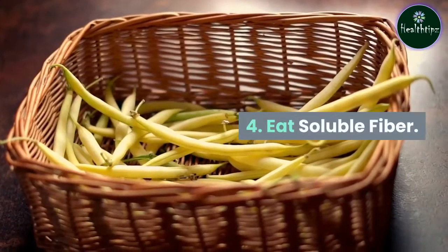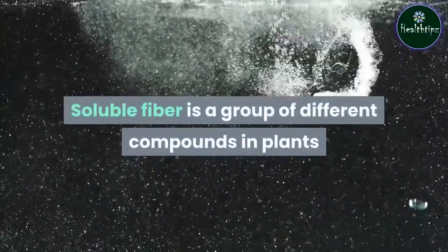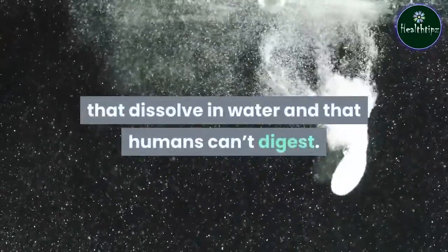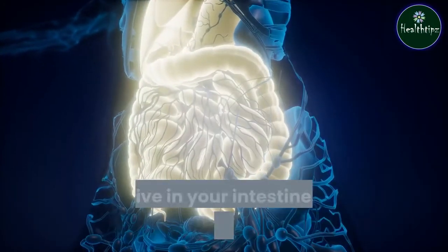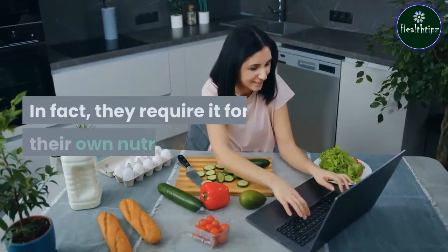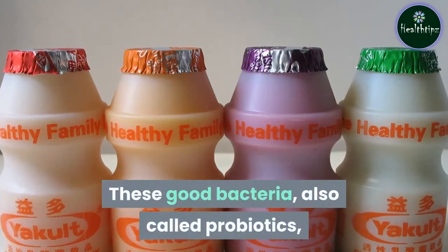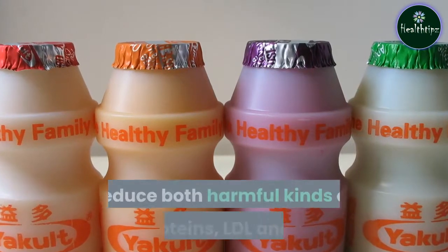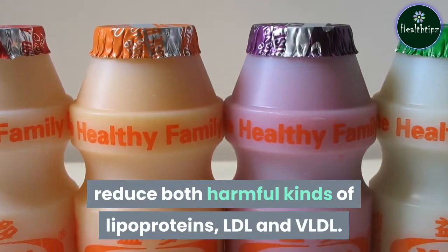4. Eat soluble fiber. Soluble fiber is a group of different compounds in plants that dissolve in water and that humans can't digest. However, the beneficial bacteria that live in your intestines can digest soluble fiber. In fact, they require it for their own nutrition. These good bacteria, also called probiotics, reduce both harmful kinds of lipoproteins, LDL and VLDL.